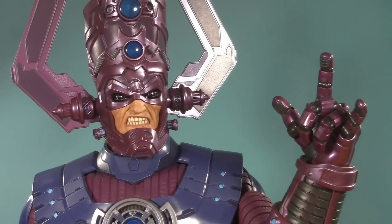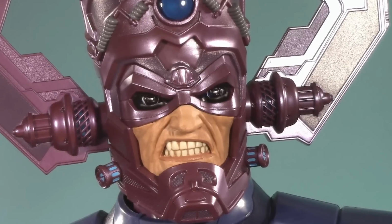Galactus and the Sentinel can make all sorts of gestures. Maybe even lewd gestures. Jace?